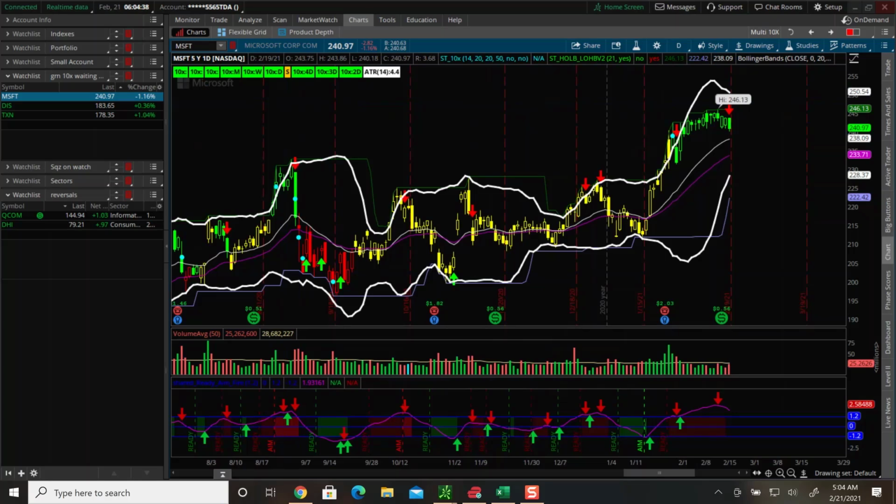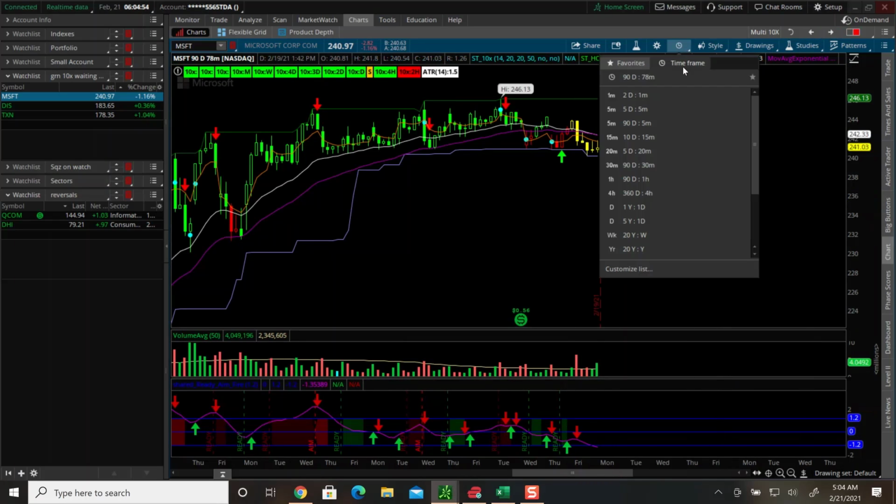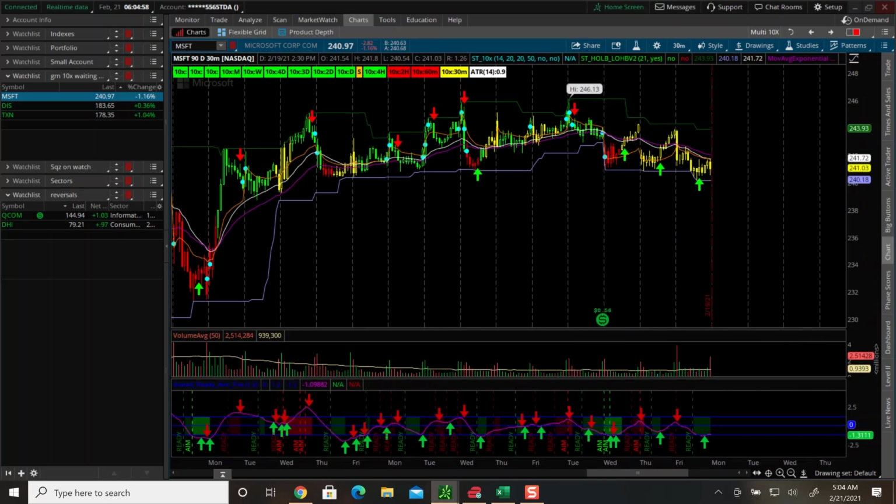So how this trade setup works: the larger time frames are all bullish. It's bullish here. There's no squeeze, but if it comes down to the 21 EMA, and then on your 30-minute, 15-minute, whatever you wish to use, you get a buy signal off of that 21 reversal, and that's your stop, and then you ride it higher. But I've got Microsoft waiting for that dip.